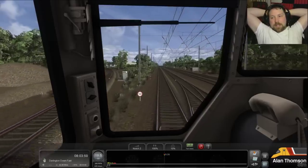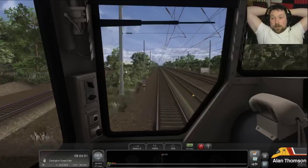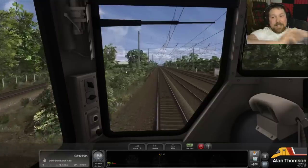There's exceptions to the rules, things like Dawlish, which has got a wall. So don't get confused between walls and fences. They're contained.